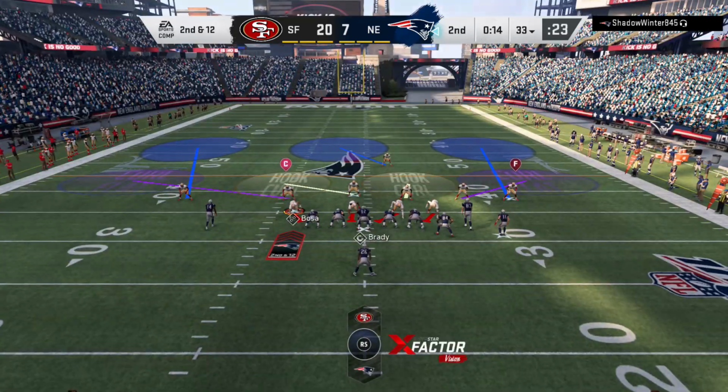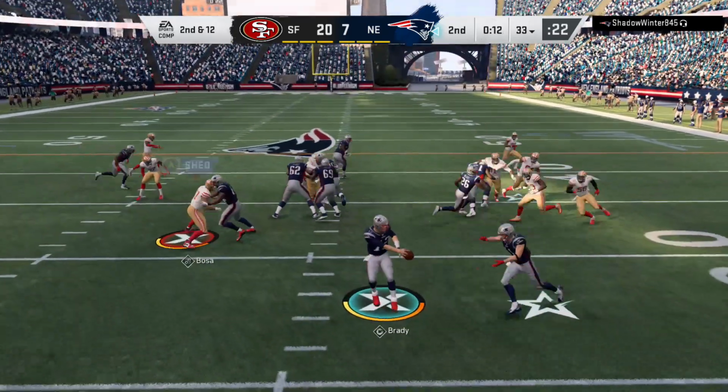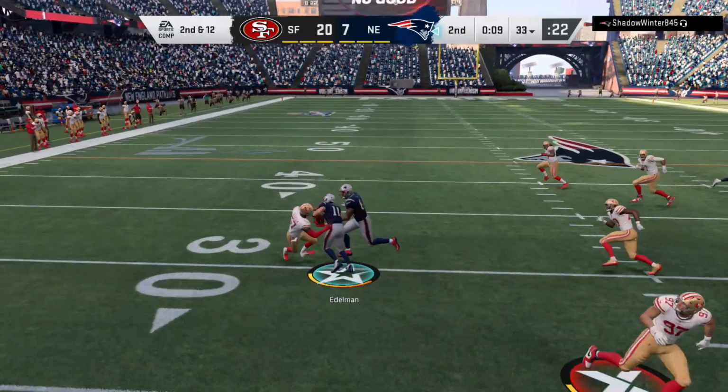Hey, guys, you help dig this hole. See if you can get us out of it a little bit before the half runs out. Let's go make some plays.